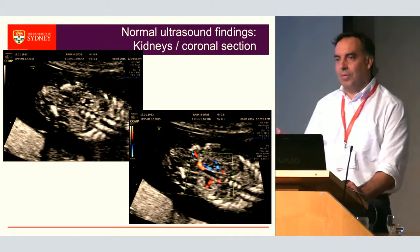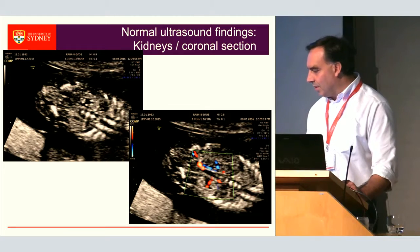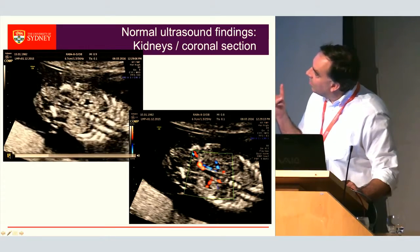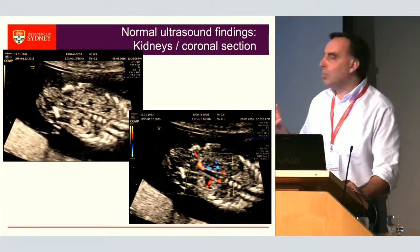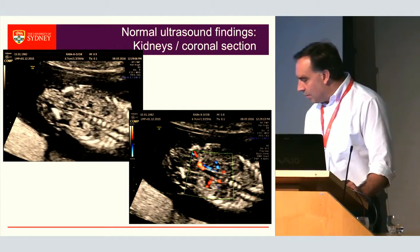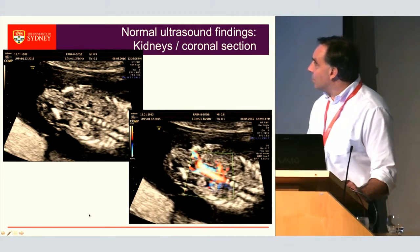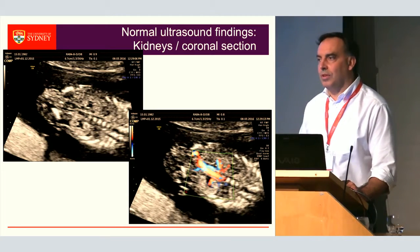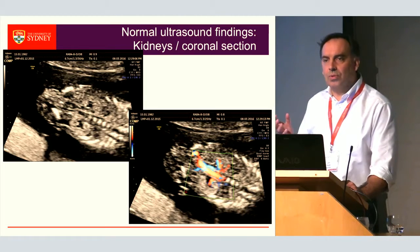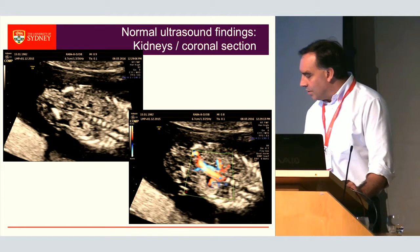So I think it's actually easier to look at kidneys in a coronal section in the first trimester. So just a couple of examples of that. Can you see how they're reasonably echogenic here, and that's normal. You can see here how you can examine the kidneys just with grayscale, but I think it's also often useful just to put a bit of colour on to help you define the pelvises, and particularly if you are concerned that you've got, say, unilateral renal agenesis, or that you might have an ectopic kidney. I think that's quite useful in reaching that diagnosis.